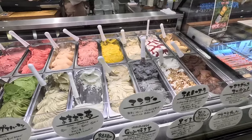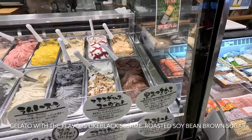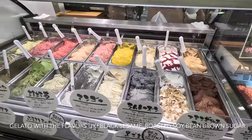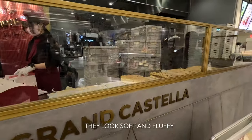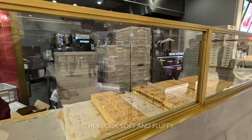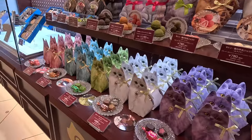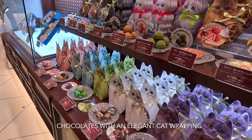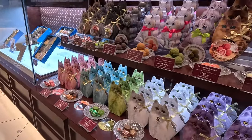Roasted soybean and brown sugar? Yeah. If you were to pick one, what would you get? Either raspberry yogurt or... So good. That's chocolate chip on the sundae in the hand. That looks good. That's colorful. Does your mom like cats? Yes. My sister likes cats the most, yeah. What's for Mother's Day? Oh. Maybe, oh yeah, you're right.